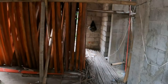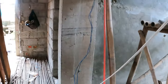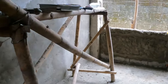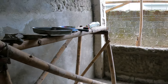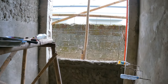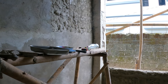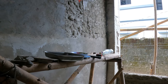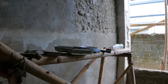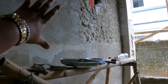If you are a regular viewer of mine, you will know that the beginning of the week was met with a lot of poor weather, lots of rain. So foreman Rocky decided that he wanted to start inside with the finishing, so throwing concrete onto the wall to smooth it out. I believe it's called rendering. So rendering occurred, and you'll see that this wall on the staircase is mostly there.